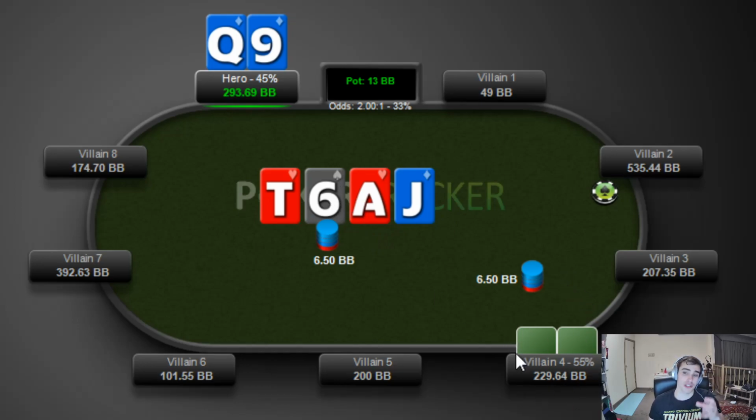They definitely do have a bunch of straights here, which we do have to be concerned with. We can call, though, in position, having strong equity against a lot of hands in their range, which is ultimately what I land on. I do think there is merit to just folding here as well. As long as you're not bluff raising, I think both of those options make sense.